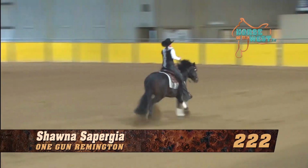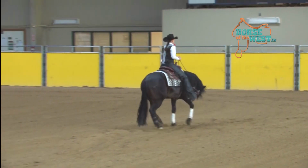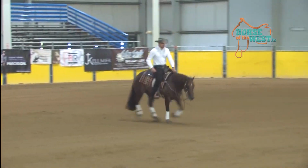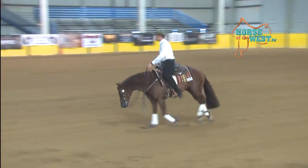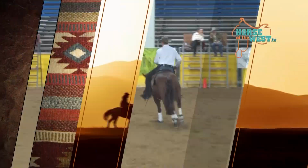In this case, Shawna's 4-year-old One Gun Remington does step up, earning a 222, which will put them in second in the Derby. We'll see if Austin Seelhof and North Sail Solitaire can hang on for the win at the Great Western Reining Horse Association Best Little Derby in the West, and who will ride off with that red shirt futurity title. That's just ahead.